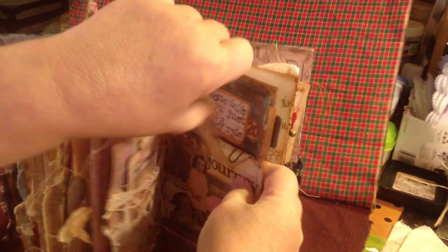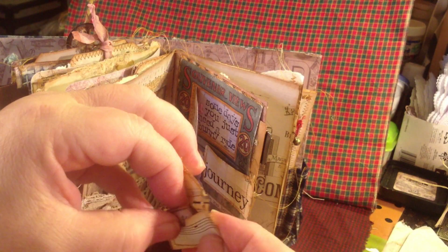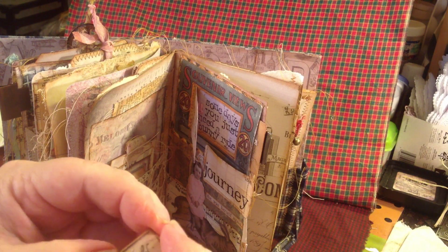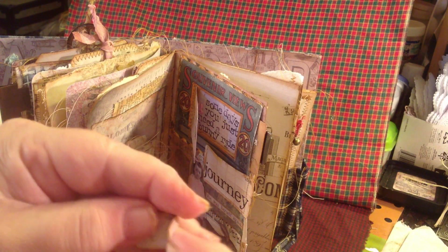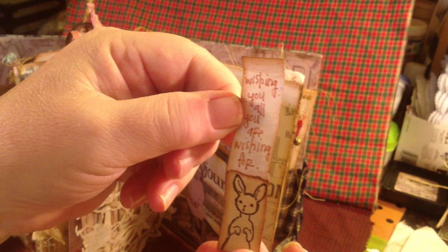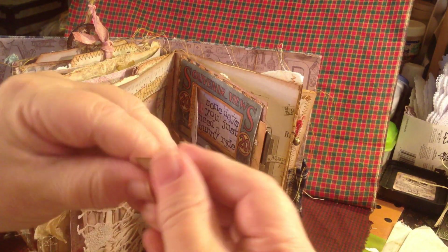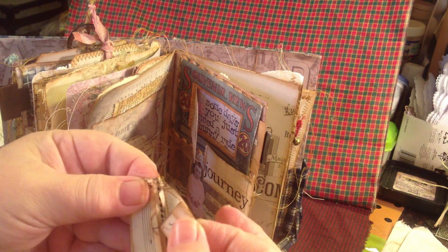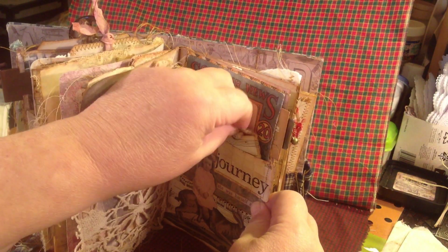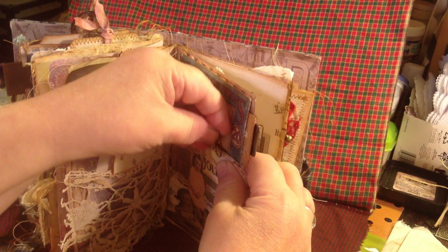And then let's see here, we got a rusty paper clip and a little tiny envelope that fits in behind the word journey. And if you open this up, it says, "Wishing you all you are wishing for." And there's Bunny again. Can you even believe it? I just love Bunny. He's so cute. Okay, so this goes back into this little envelope, and then the little envelope fits behind the word journey, and the little paper clip just holds it in place.